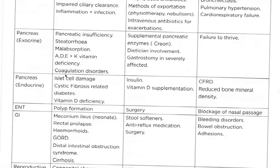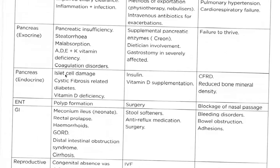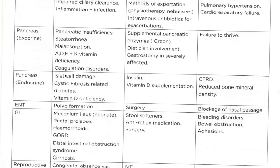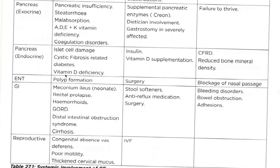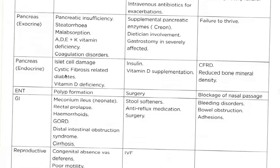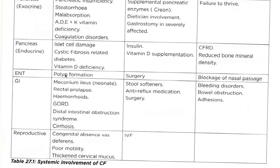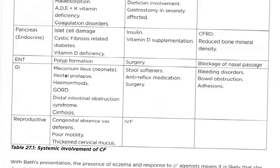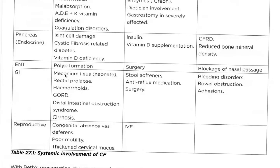Pancreas, exocrine: pancreatic insufficiency causes steatorrhea and malabsorption, with ADEK fat-soluble vitamin deficiency and coagulation disorders. Treatment is supplementing pancreatic enzymes, Creon, with dietitian involvement, and gastrostomy if severely affected. Long-term complications related to the pancreas are endocrine: islet cell damage causing cystic fibrosis-related diabetes, and vitamin D deficiency. Treatment is insulin and vitamin D supplementation.